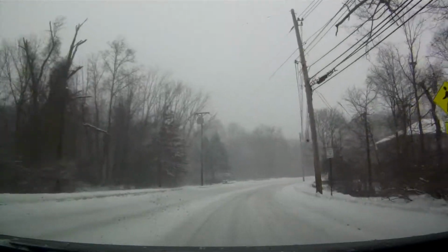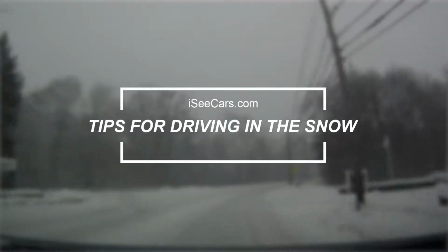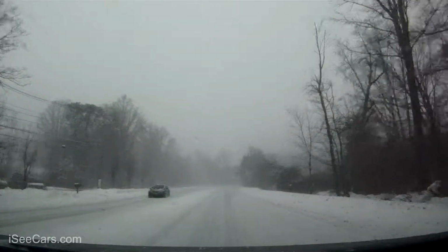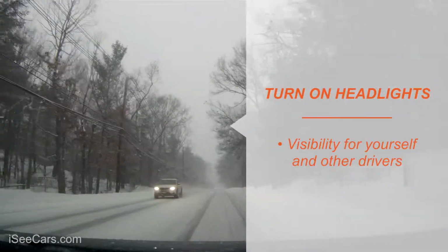If there's heavy snow outside, try to avoid driving, but if you have to get behind the wheel, here are some quick tips for driving in the snow. Turn your headlights on, not like this person. It's not only to help you see better, it's to help other cars see you better too.